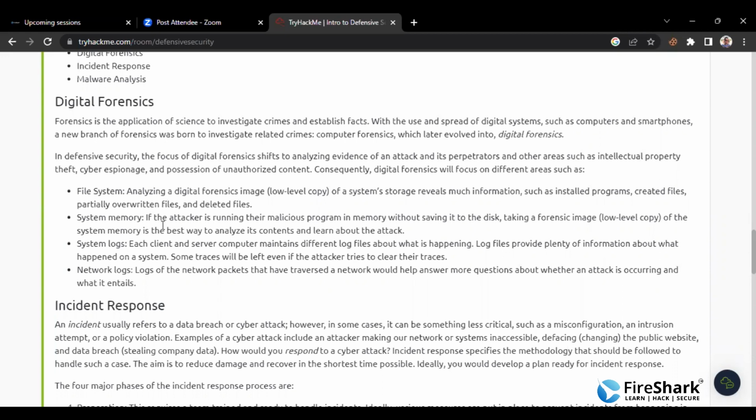Next is network logs. These are logs of the network packets, like what packets have been sent from our system and transferred through our network. This would help answer more questions about whether an attack is occurring and what it entails.